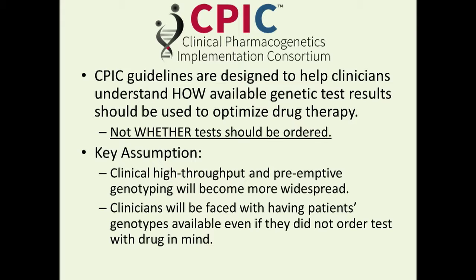So CPIC was formed in 2009, but our first guideline was published in 2011. And so what CPIC does is the Clinical Pharmacogenetics Implementation Consortium, and otherwise CPIC, so I'll say CPIC the rest of the time. We have guidelines that are designed to help clinicians understand how available genetic test results should be used to optimize drug therapy, but not whether tests should be ordered.